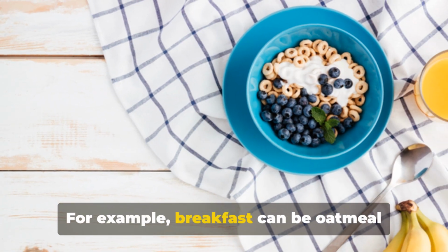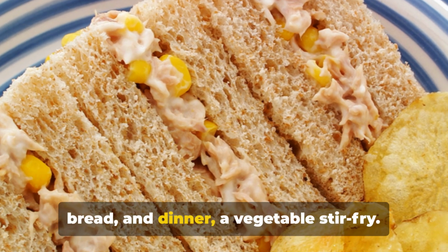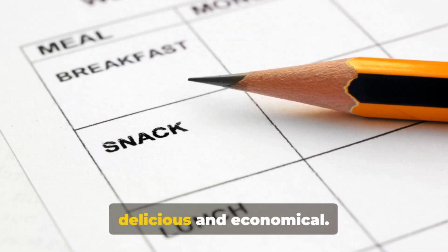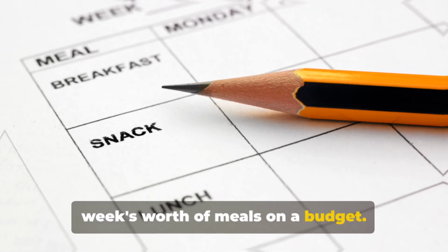For example, breakfast can be oatmeal with bananas, lunch can be tuna on whole grain bread, and dinner, a vegetable stir-fry. Affordable and nutritious cooking is within our reach. With some planning, meals can be delicious and economical. And just like that, you've prepared a week's worth of meals on a budget.